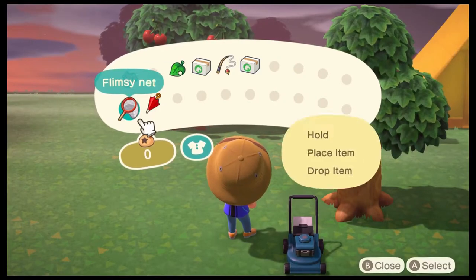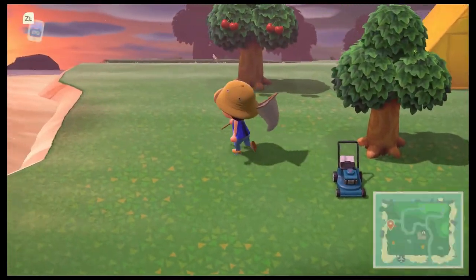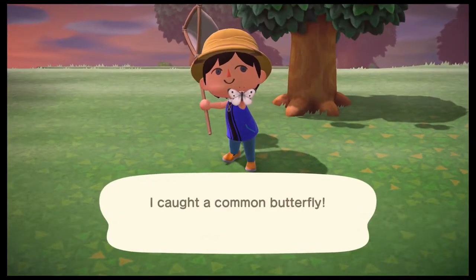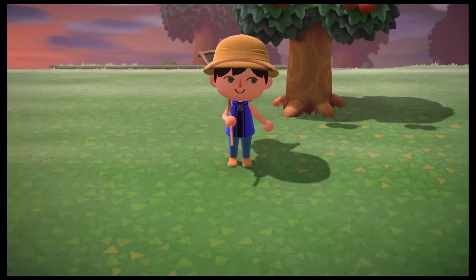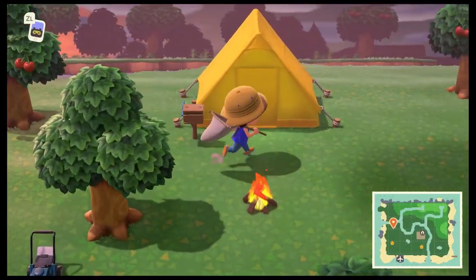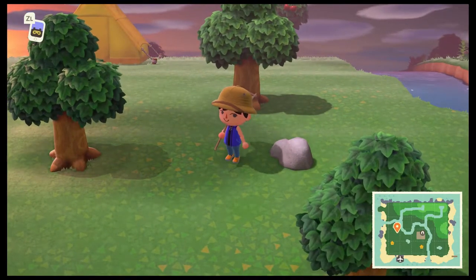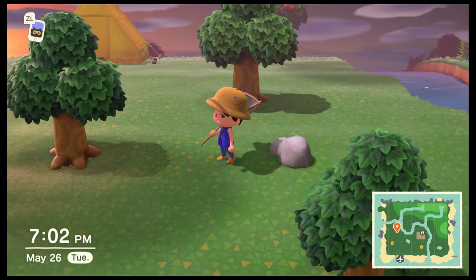Come on, come on. Get it out! Flimsy net, get it! Get the net! Yeah! Aha! Common butterfly. They often flutter by. Alright, let's go. By the way, a friend of mine told me I can run faster by doing this.